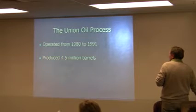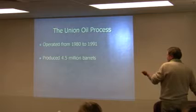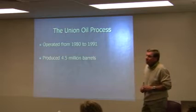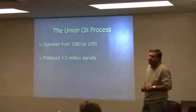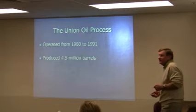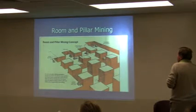The Union Oil process ran from 1980 to 1981, and as you can see there, they produced 4.5 million barrels. They had a grant from the Synthetic Fuels Corporation, and they could sell their oil for $48 a barrel, which certainly meant they were making a little profit at that time. But that's back in the 1980s. Nowadays, you'd need about twice that or so.